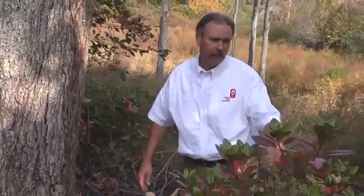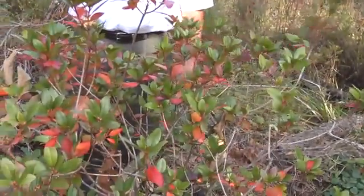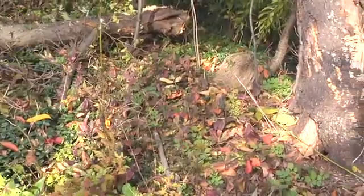We've got landscape materials here. This is a PJM rhodie. And we've got some other perennials below it. That's why we're going to take this down in a technical removal. We'll rope it down so we don't hurt these landscape materials.